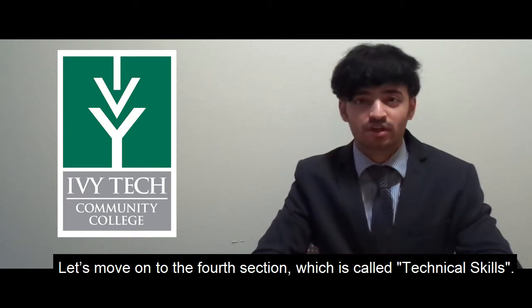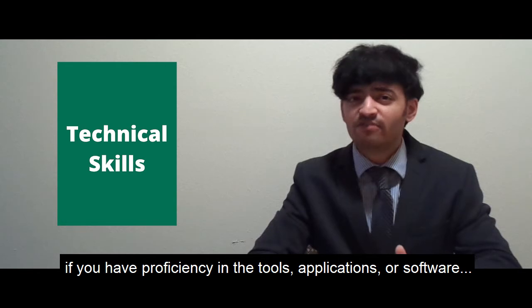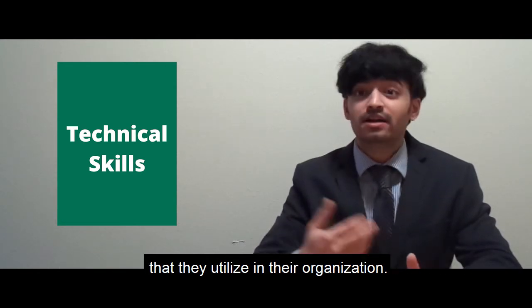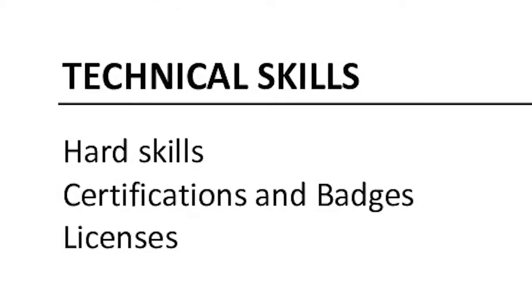Let's move on to the fourth section, which is called technical skills. Education and experience are very important, but the HR or recruiter is trying to understand if you have proficiency in the tools, applications, or software that they utilize in their organization. So mention all the hard skills, certifications, badges, licenses to prove that you can operate the programs used by the company.